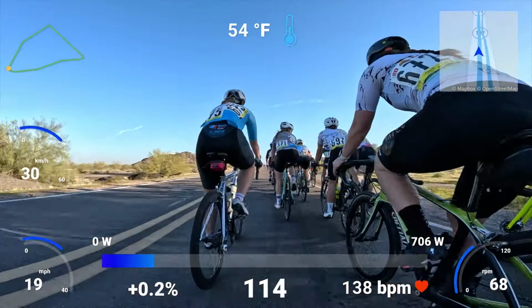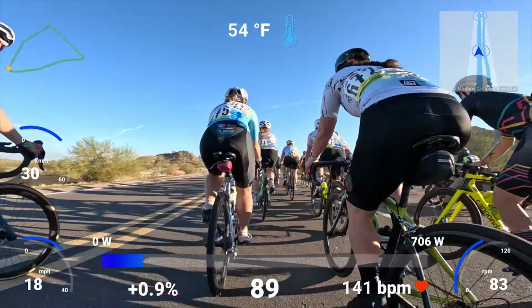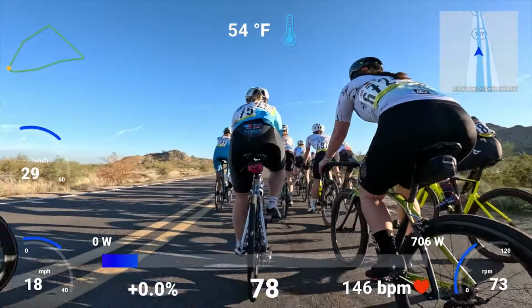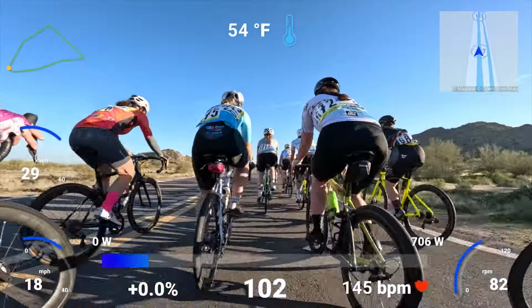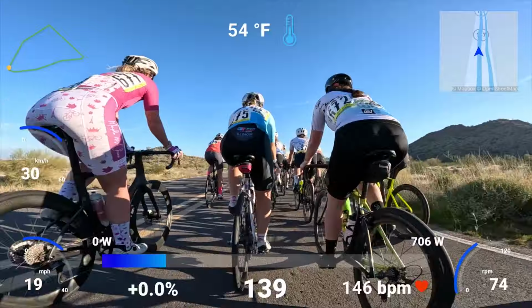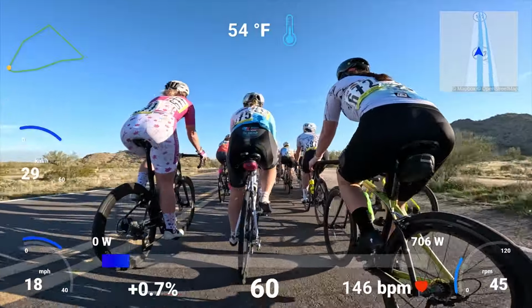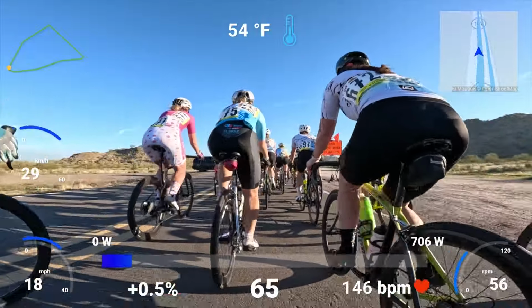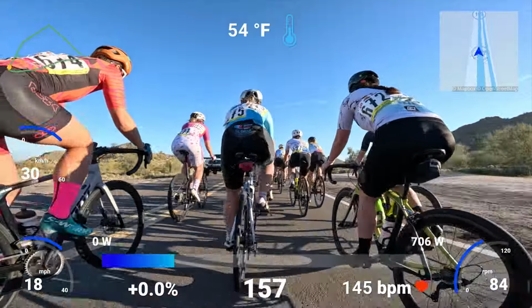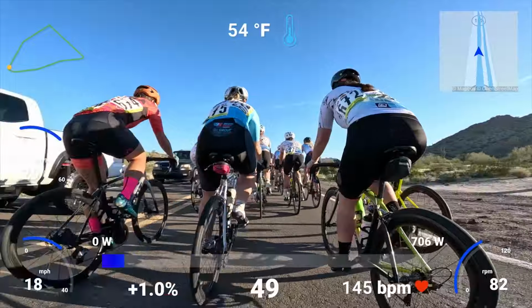My goals this race were to stay protected and try to be towards the front of the group, but just really wanted to work on staying in the draft and not doing so much work by myself. So here I'm tucked in nicely. I'm a little bit further back than I wanted to be.